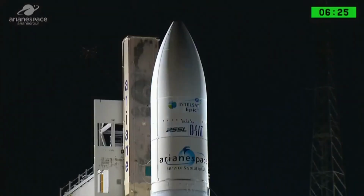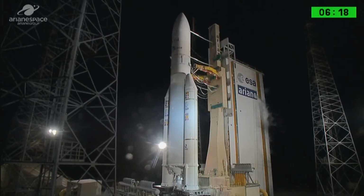Our stage is set. I'm going to go back to my broadcast booth while we're shifting the scenery. Take a look at a film on the launch campaign to see how Ariane 5 is readied for her mission.